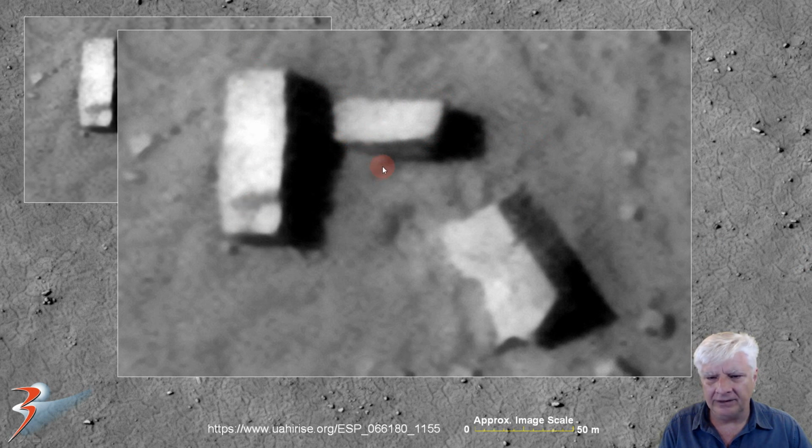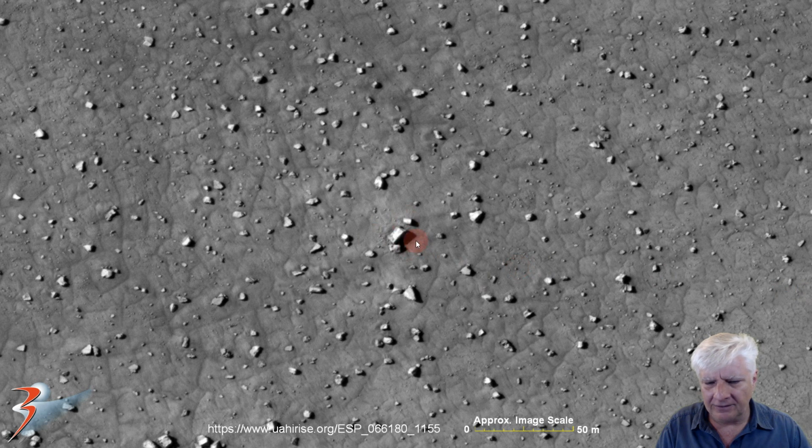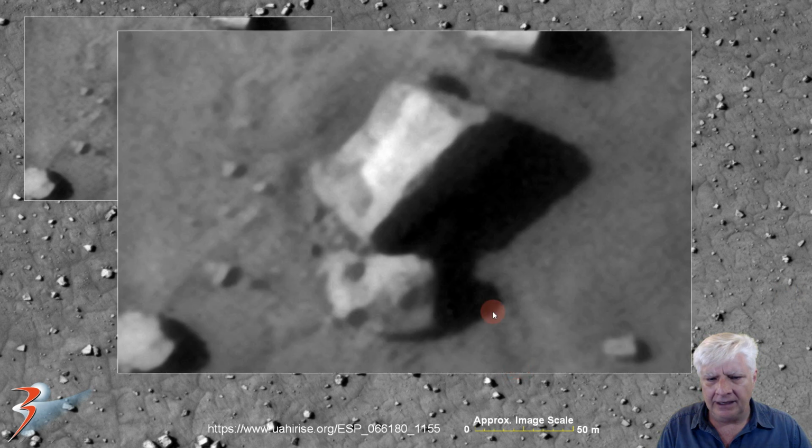Check that out. We can see straight edges and right angles to these, and it also looks as if there's a part over here that's been carved away. Look at that bevel running across there. And then we've got another block over there, guys. This one's about 15 meters long and it also has like a bevel cut into it. Check that out. Got right angles over here as well.